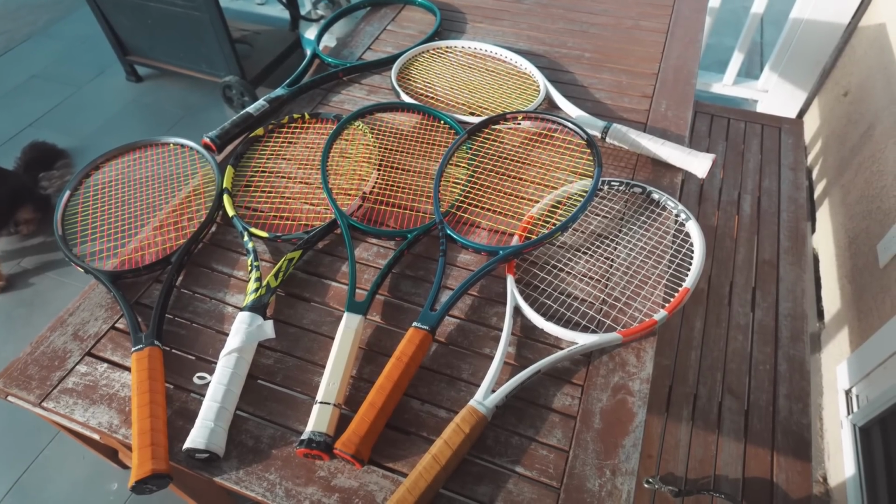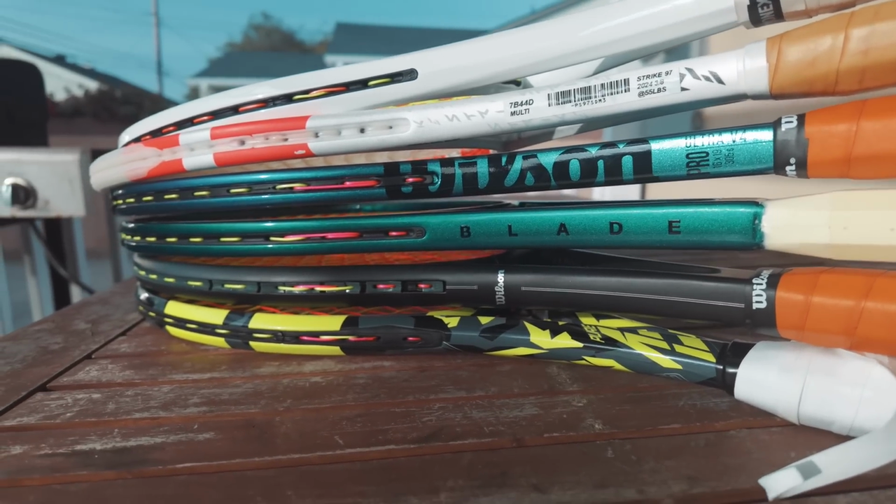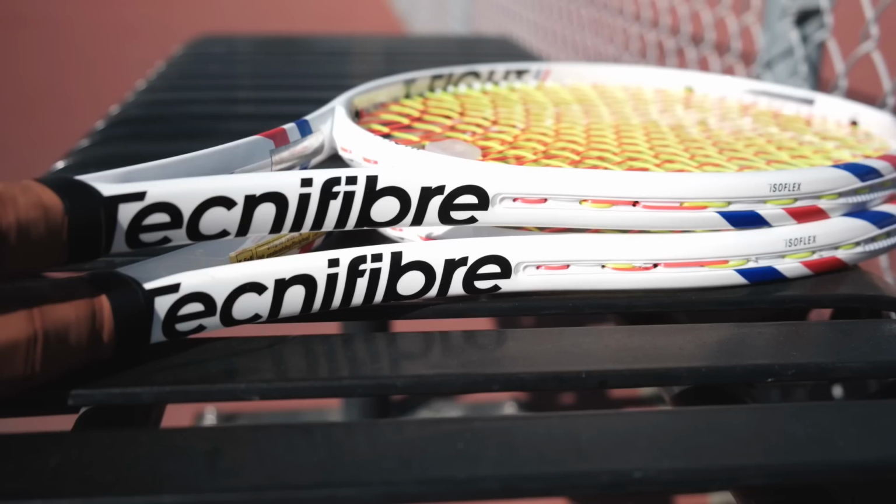It was silly. Nothing felt natural at all. As soon as I'd go back to the Onyx, I played so much better. But last minute, about 10 days before season, I got my hands on the new T-Fight 305, the 2025 version, and immediately felt natural. The specs are similar to the Onyx, 305 grams, 18-19 string pattern.